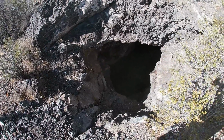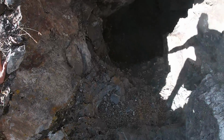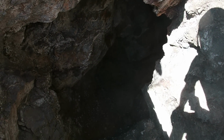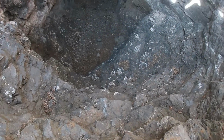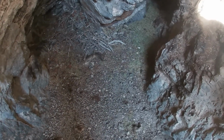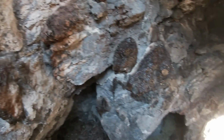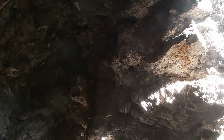You okay? All right. Yeah, I can drop in this one real quick here. Looks pretty small. No one's home, right? All right, I'm gonna drop in here. Oof, it's definite bat guano all over the caves here. It's definitely bats in here. And then we got a little rat's nest down here.